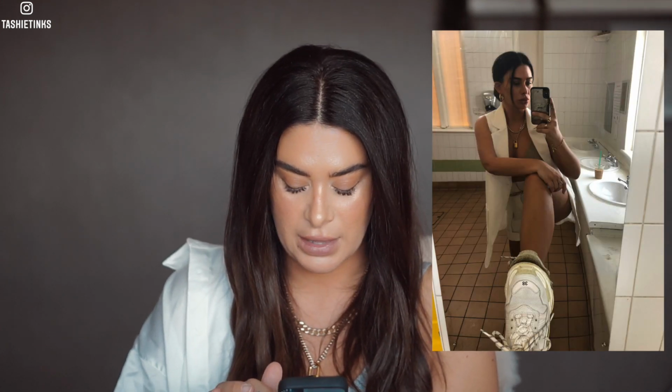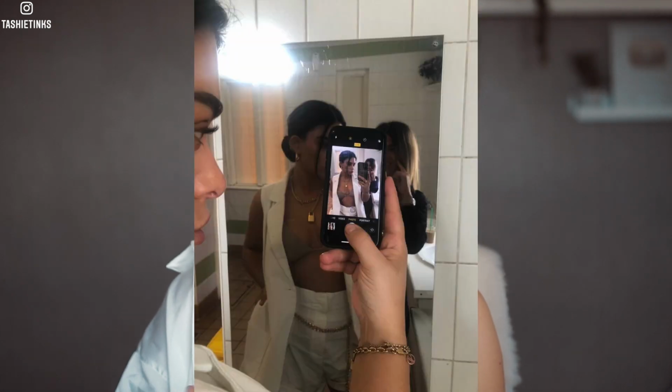But I also did take this kind of foot one, and I also took this mirror one, which I also think is quite cute. And then my friend actually took this one of us looking in the mirror, doing a mirror selfie, which I think is quite cool too. And then here they are edited.